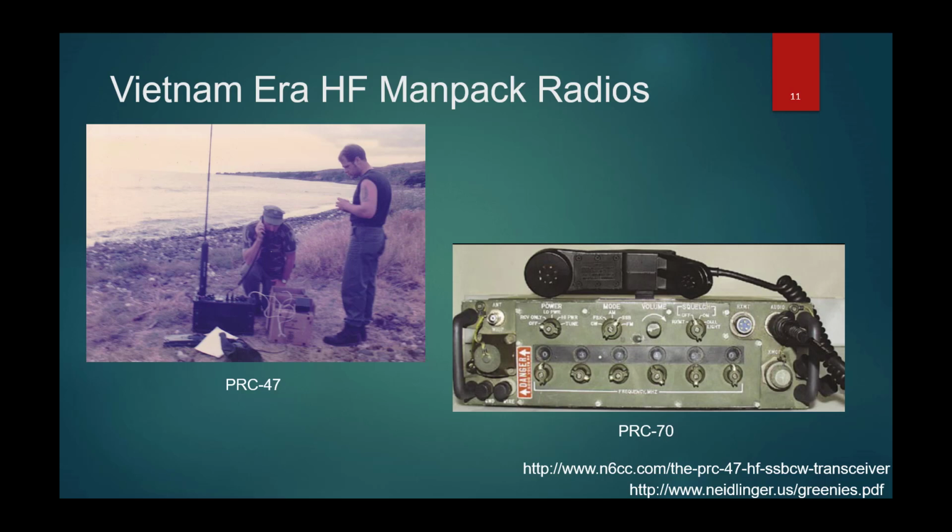The PRC-70, manufactured by Cincinnati Electronics, starting around 1964, can actually operate between 2 and 76 megahertz, can do USB, AM, FM, and CW, and a max power of 40 watts. This is what we would like to consider one of your first true Manpack HF radios, particularly ones that look more like what we have today. Except no digital display. Little selector knobs there to show you which frequency setting per which place of the decimal point you're at.